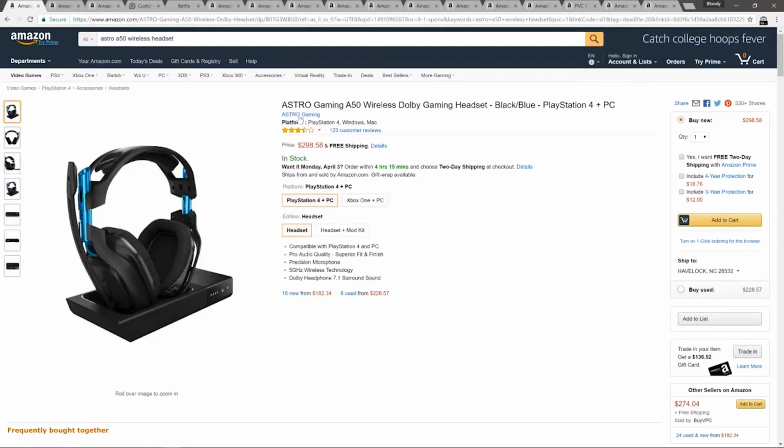Next thing on the list is the Astro A50 wireless headset. Now, I got tired of the A40s, not because they're bad, but because they're not wireless and they annoy me whenever I have to take my headset off just to go and use the restroom or get a drink or something, which I do all the time, which is why I got these. I also have these because I've used the A40s, the first gen A50s, and now I'm moving into the second gen A50s. I use them because they are one of the best headsets that you can buy.